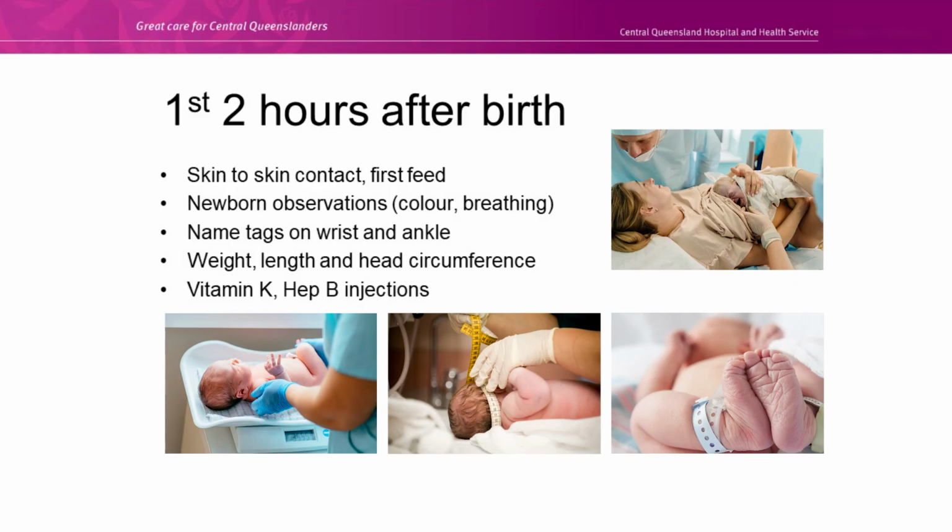In the first 2 hours after birth, while your baby is enjoying skin-to-skin contact and that first breastfeed, we're observing your baby's vital signs every 15 minutes. After that, we take their measurements of weight, length and head circumference. We give them their newborn injections, which is vitamin K going into their left leg, and the hepatitis B vaccine goes into their right leg. This is done, of course, with your informed consent. We then dress them in the clothes that you've provided.